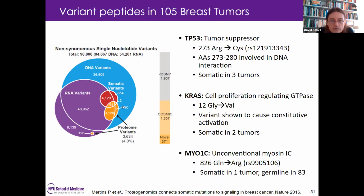Then if we look at the proteins, we get this orange one. So we only see about 3,000 of these. So it's only about, in this case, about 4% of the variants that we see. And of course, this doesn't come as a surprise because proteome coverage is, we know, limited.